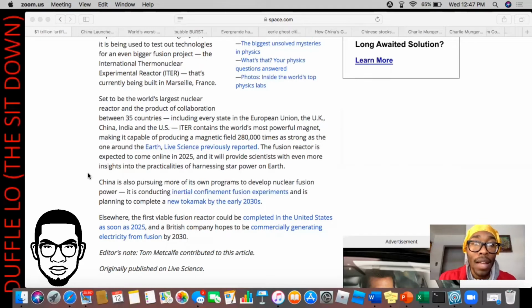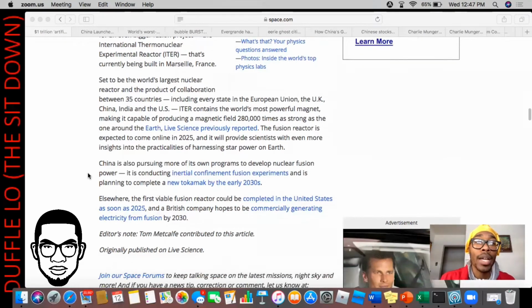Okay. Live Science previously reported the fusion reactor is expected to come online in 2025, and it will provide scientists with even more insights into the practicalities of harnessing star power on Earth. China is also pursuing more of its own programs to develop nuclear fusion power. It is conducting inertial confinement fusion experiments and is planning to complete a new tokamak by the early 2030s.